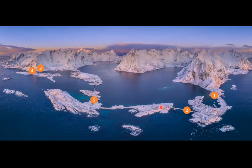So the key is that if you know where to go, when to shoot, and what to expect in different lights and weather conditions, you can get the most from your trip. This is the very challenging part of landscape photography. And here is a drone image of Reine in Lofoten in Norway. For those of you who have been here, this has been a very popular photography location in the past few years. You probably recognize some of the most iconic mountains and villages here.